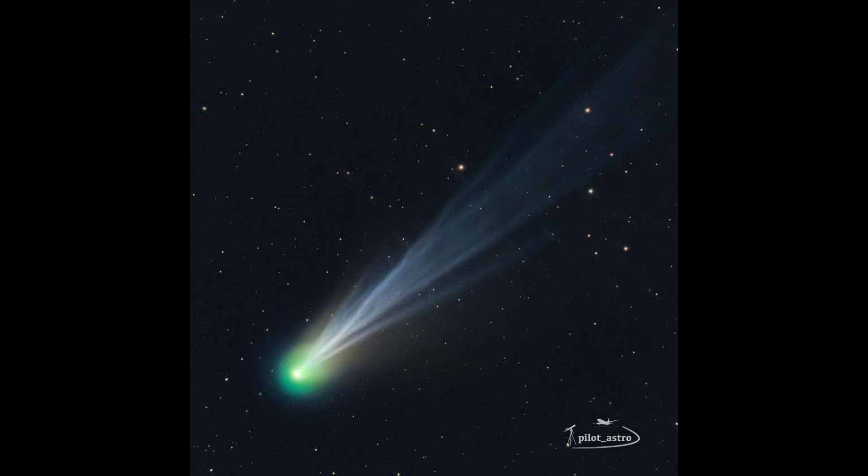This image by Pilot Astro was taken near the end of March from Friesland, Netherlands, using a TS Optics 115 f/7 triplet APO telescope and a ZWO ASI 533 MC Pro camera. It consists of 30, 90-second exposures. Note the presence of 3 distinct colors. The green in the round coma, or head, of the comet is likely due to diatomic carbon and cyanogen molecules that are ionized by the sun's light, causing a green glow.